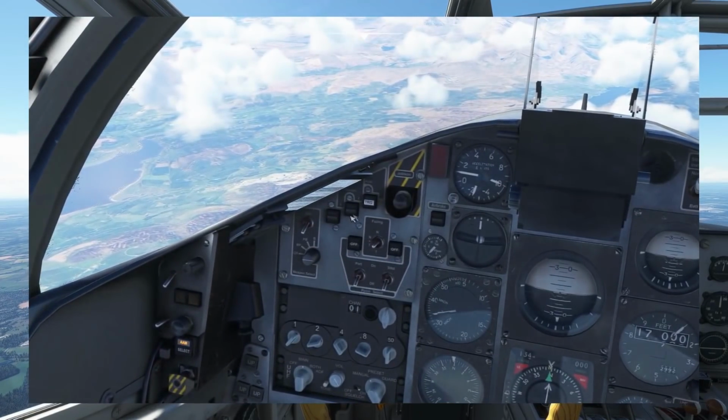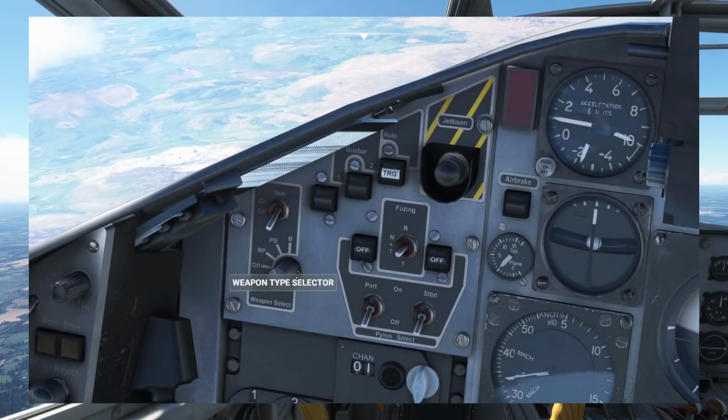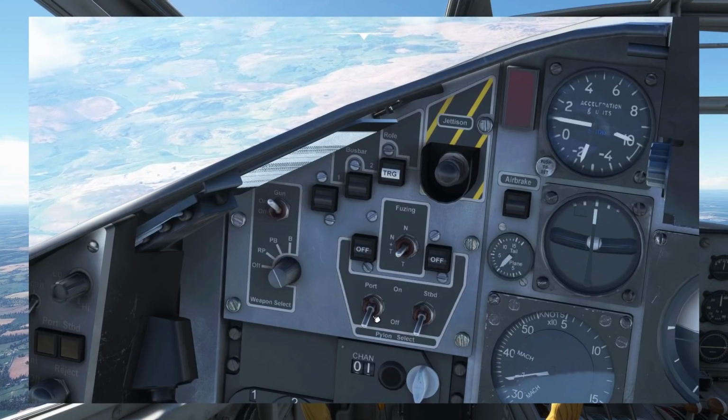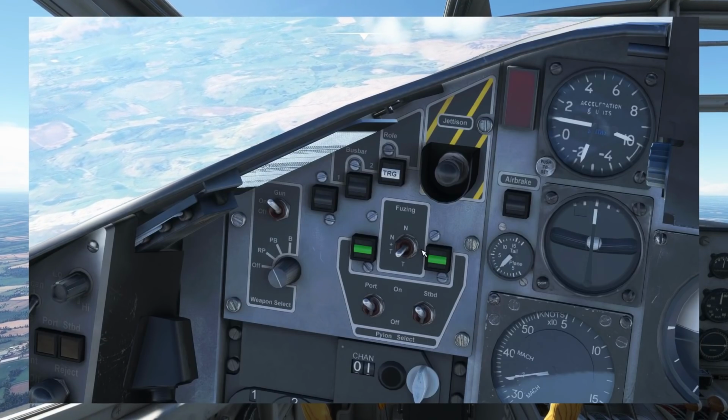They also cover the EFB, payloads and hydraulics. Check out the Just Flight YouTube channel to see more, but my goodness does this look awesome. Now sadly, as many of you know, weapon systems are not modelled properly in Microsoft Flight Simulator.